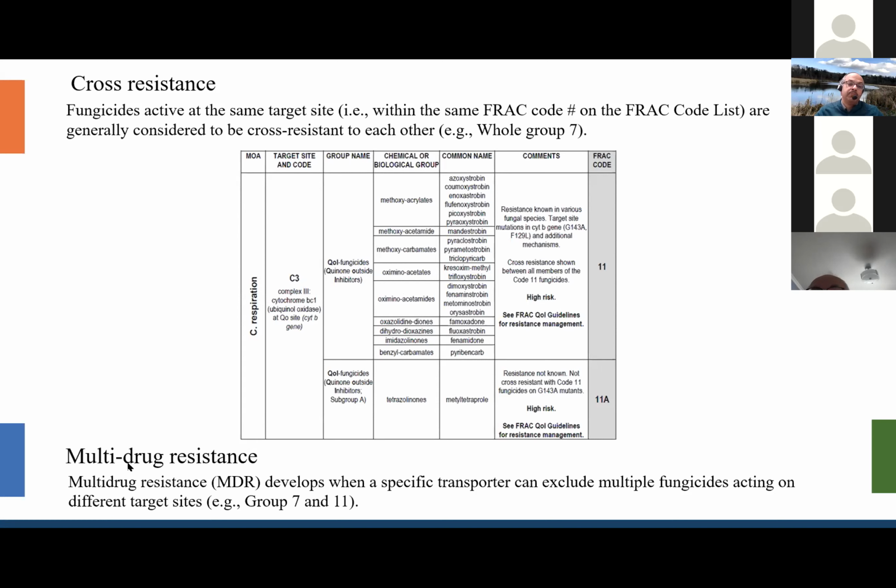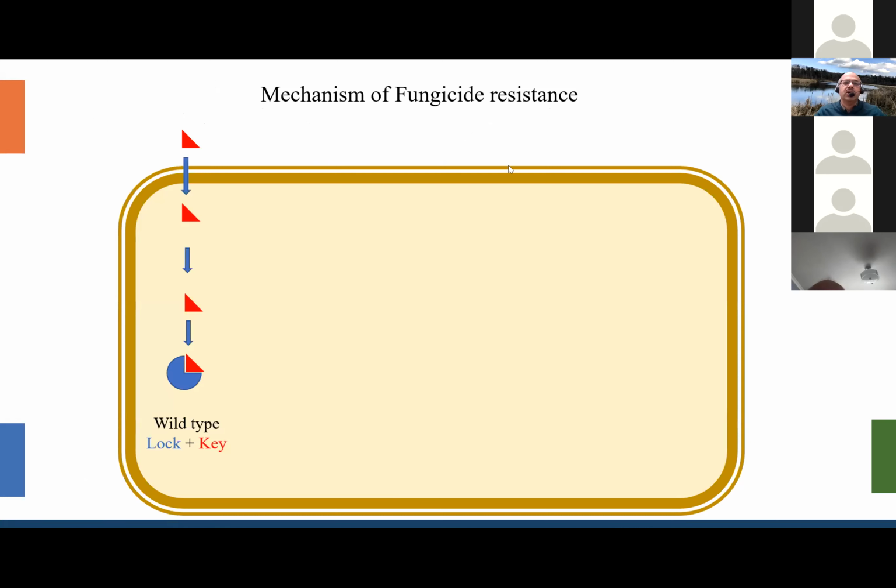There's another kind which is called multi-drug resistance. In this case, the fungus or the pathogen becomes insensitive to fungicides with more than one mode of action. This is called multi-drug resistance, but it will be clearer in this animation. This is the mechanism of fungicide resistance. This is a hypothetical cell, the red triangle is the fungicide, and the blue circle is the target site, for example an enzyme in the fungus.